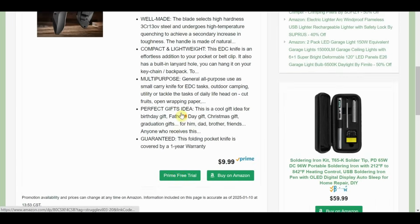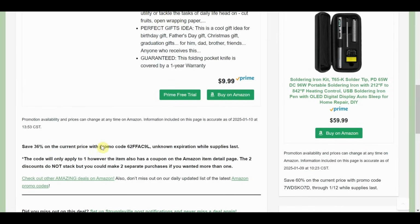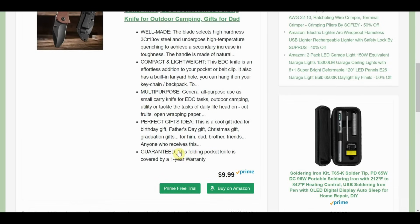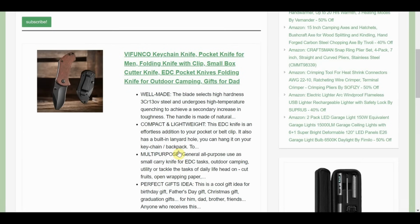$9.99 for this knife here. And then we have the 36% off promo code. Not sure when that expires. Posted earlier today, it was definitely working. Now, the promo code's only going to apply to one item, but at the time of posting, there was also, I believe, a 30% coupon on the page. I think it was 30, but whatever it was. So if you wanted to buy a second one, it wouldn't be as much of a discount, but you could split that into two separate transactions. You could end up with two knives, getting one with the promo code and one with the coupon discount.